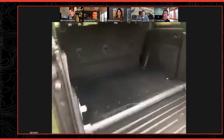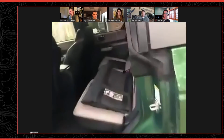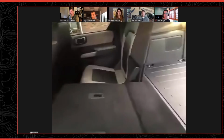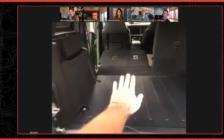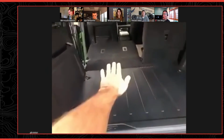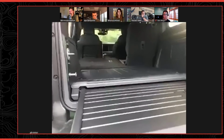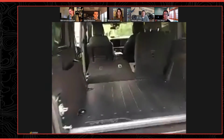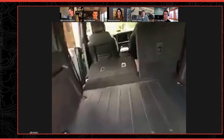And then another cool piece of it, which I know a lot of people have asked and commented about, is the fact that it increases the load floor surface in terms of height, which now makes it a lot smoother of a transition from the cargo floor to the seat back. So you can kind of see how much smoother that transition is between the two pieces of the vehicle there.